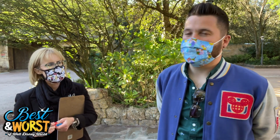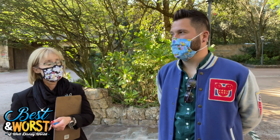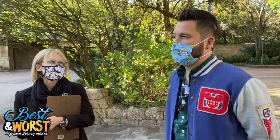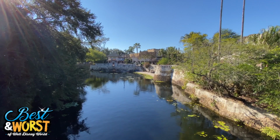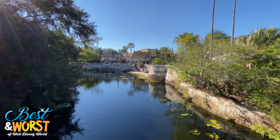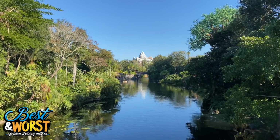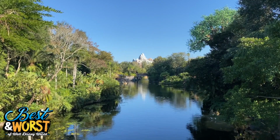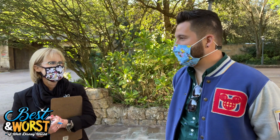But I think when it comes to architecture, this is definitely one of my favorite areas of the park. I love when you first come over the bridge into Africa from Discovery Island, and you can look out and see down the whole river, and then if you look the other way, you see Everest. It's some amazing views, and then a bunch of offerings, right?